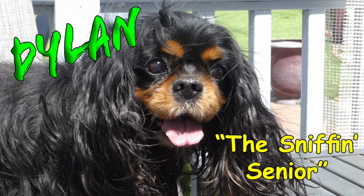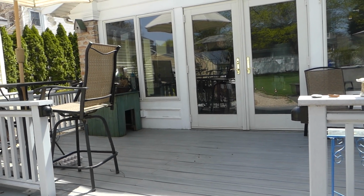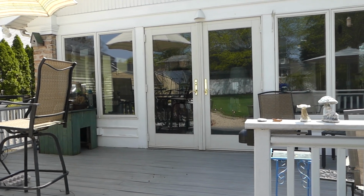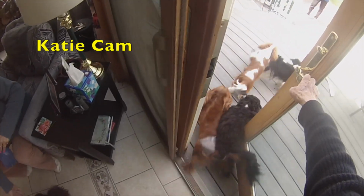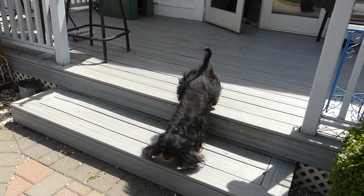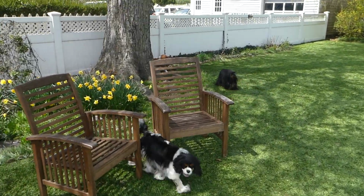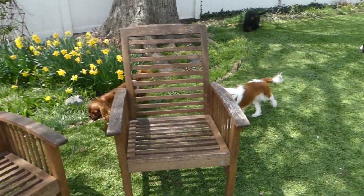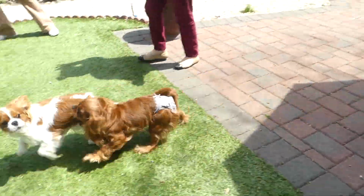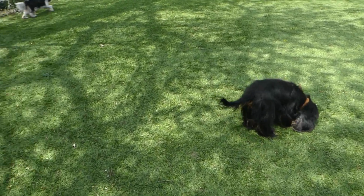And rounding out the field at almost 14 years of age, Grandpa Dylan hopes to show the young ones a thing or two about egg finding. So the field of play is ready to go, and it is time to release the hounds. Well, looks like Bella is on the trail of the eggs, and it looks like Sherlock is on the trail of Bella. Dylan's just kind of sniffing around.